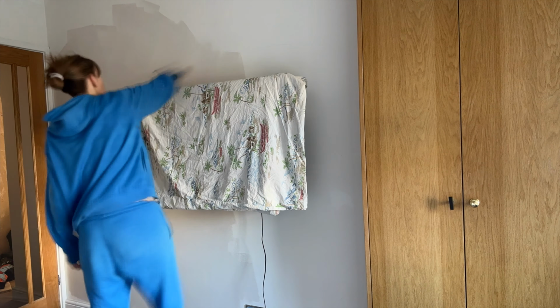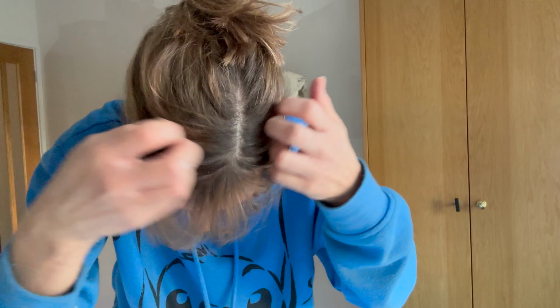Next time I think I'll take the TV off the wall though. That would have made it easier. I did not want paint in my hair. How's it looking? At this point, I feel like I'm guaranteed to get paint somewhere I shouldn't.